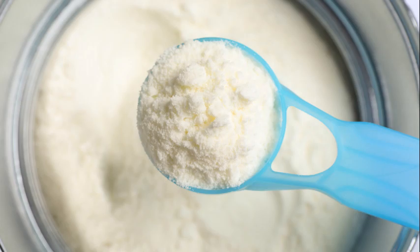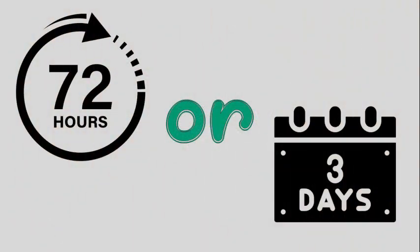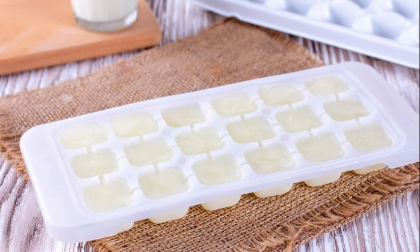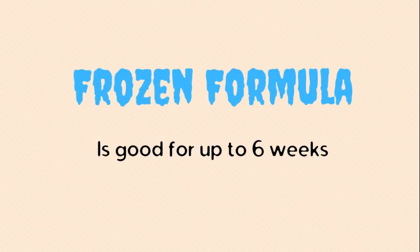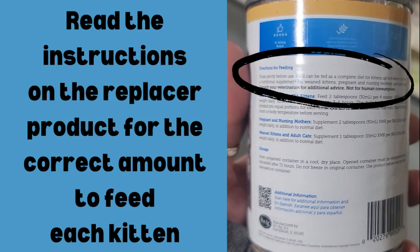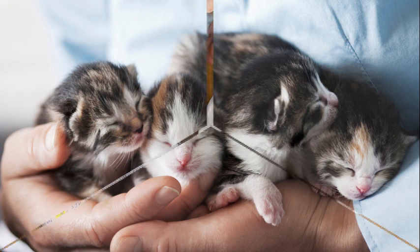The mix is more cost-effective because you can just mix up what you need with water and you have less waste. The liquid is a ready-to-feed formula. Once it's open, it's only good for 72 hours in the refrigerator. You may prolong the life of the food by freezing it into ice cube trays. You can do this for up to 6 weeks to extend the life of the food. Most of these replacers suggest feeding 30 mLs or 1 ounce of replacer per 115 grams or 4 ounces of body weight, dividing that amount into frequent feedings throughout the day or night. Weighing daily is really important if you're bottle feeding kittens.